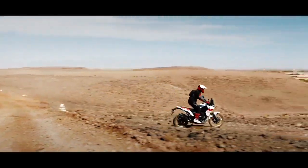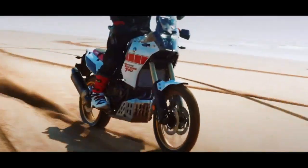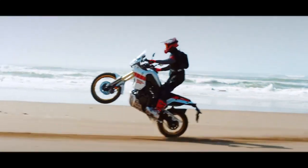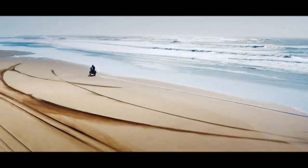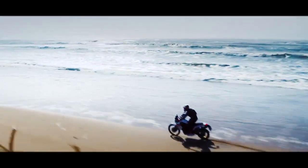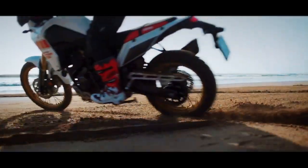The 2022 Tenere 700 Rally Edition will be available in the new Heritage White color, all-white body with Yamaha's famous red speed graphics. In addition, it has a red and black seat and gold wheel rims.